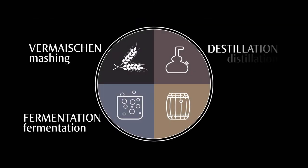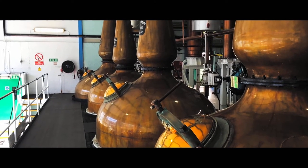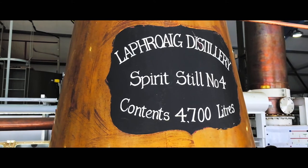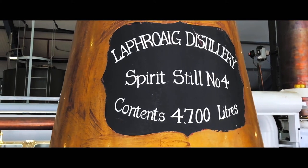Distillation itself holds another surprise. 3 wash and 4 spirit stills lead to an uneven number, and that's something you don't see every day. One of the spirit stills is twice as big as its 3 siblings, a fact that the formerly mentioned Bessie Williamson unsuccessfully tried to prevent with all of her heart.